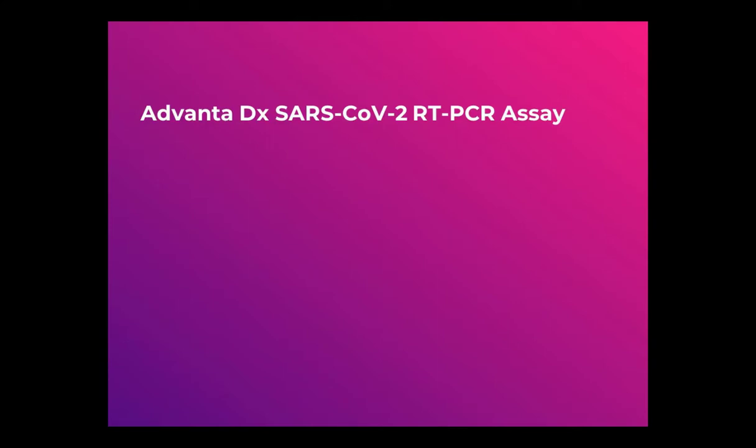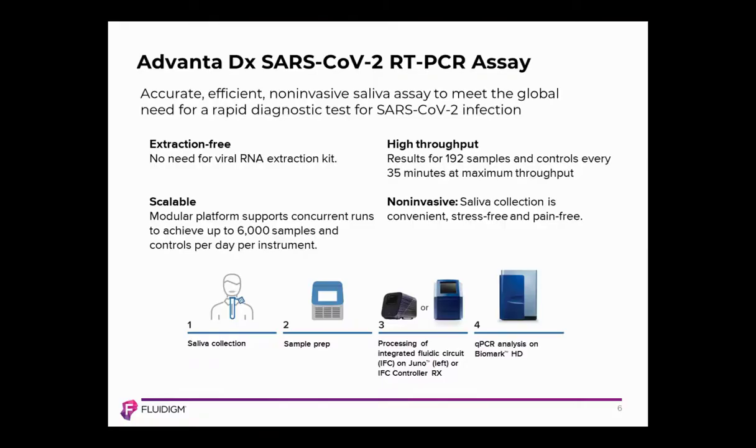So let me focus on the AdvantaDX SARS-CoV-2 real-time PCR assay. The assay is accurate, efficient, and uses a non-invasive sample type, saliva, to meet the global need for rapid diagnostic testing for SARS-CoV-2 infection. Again, as I mentioned, there's no need for viral RNA extraction with our kit. It's extraction-free. It analyzes 192 samples and controls every 35 minutes at maximum throughput. And it's scalable. With one of our installations, you can scale up to 6,000 samples and controls per installation per day.